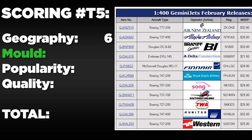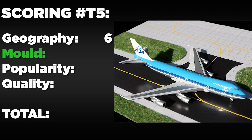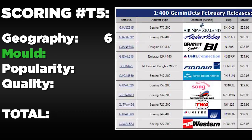Molds here were stellar for the time. A Douglas DC-8, Boeing 727-200, Boeing 747-200, etc. Each of these molds looked really good despite not having many of these retro planes apart from the Boeing 727. More to come on that though. This section earns a solid 8.5 points here.